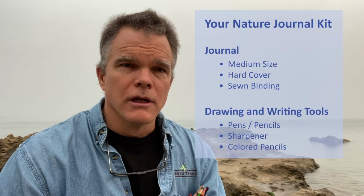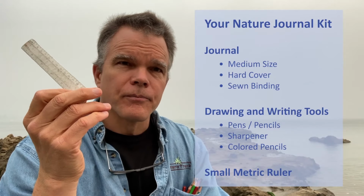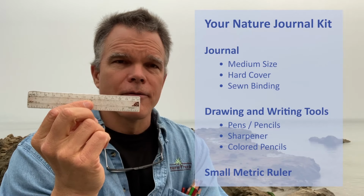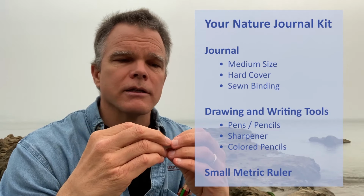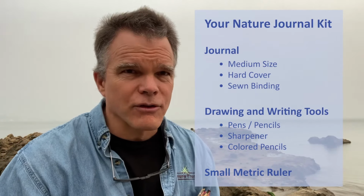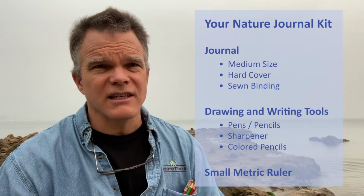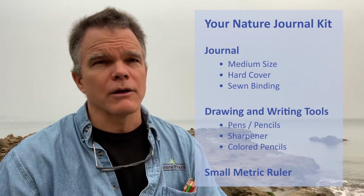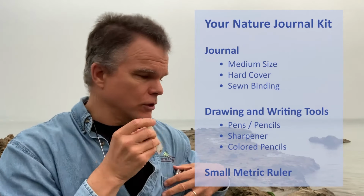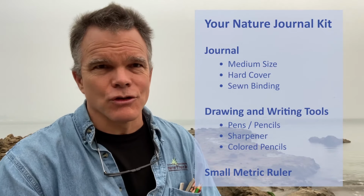One last tool that you may find very, very useful is a little centimeter ruler. With this, I'm going to be able to measure the things that I find. Just make sure that it has centimeters and millimeters on it. Scientists find the metric measuring system tends to be much more useful than the imperial. Using feet, inches, and yards, very quickly we run into some problems with that system. So, a little metric ruler, my journal, and I'm ready to go. Those are my essential tools.